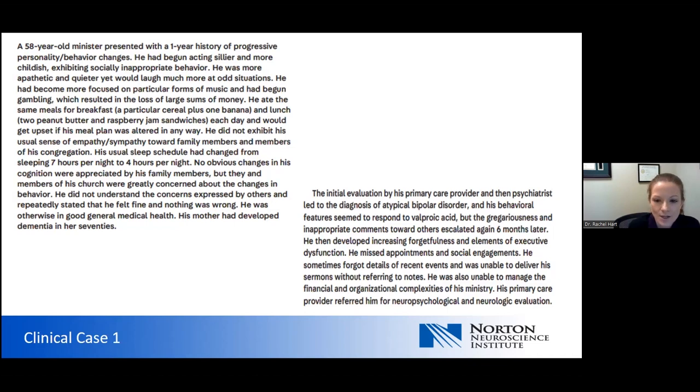He had no obvious change in his cognition that was appreciated by family members, but they and members of his church were greatly concerned about the changes in his behavior. He, however, did not understand the concerns that others expressed and repeatedly stated that he felt fine and that nothing was wrong. Otherwise, he was in good general health. He did have a family history of dementia in his mother in her 70s.